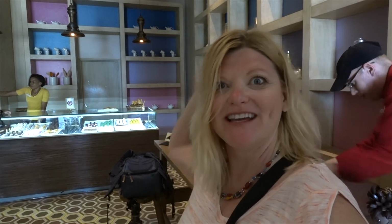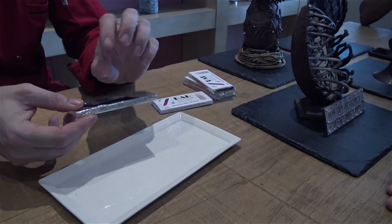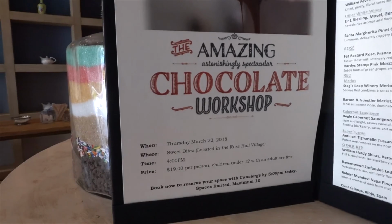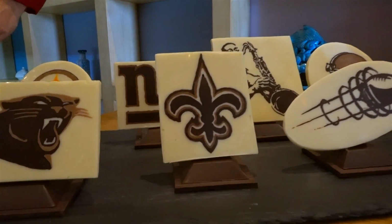We are at Sweet Bites Deli today, and we're going to be tasting some chocolate with Walter. There he is, right there. Walter and the Hyatt Jamaica sport the Granville All Ages School by selling handmade chocolates at events and to guests. A large portion of the proceeds will go to the students, and these works of art will be auctioned off for charity.